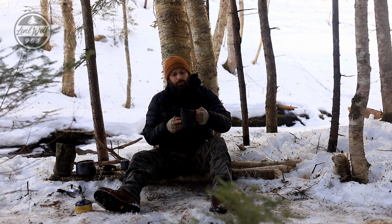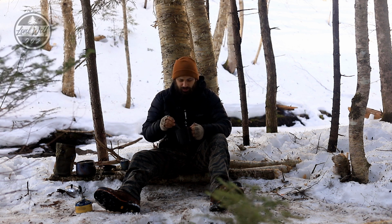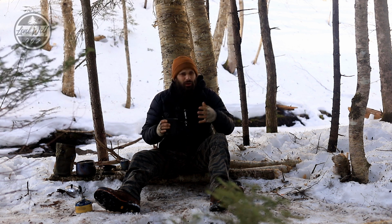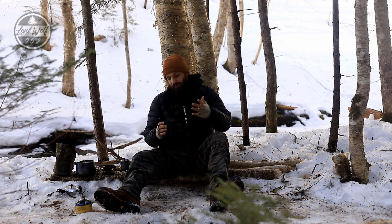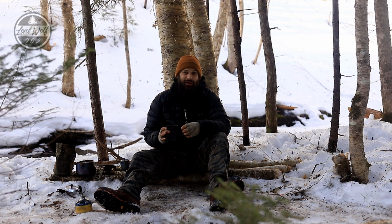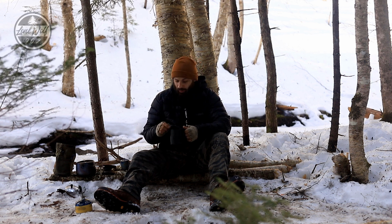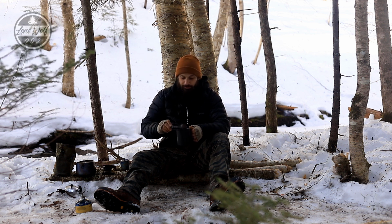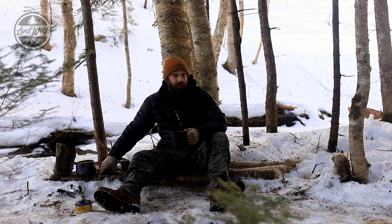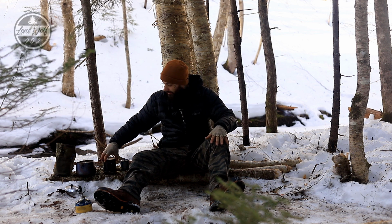I switched up my oatmeal to peaches and cream instead of apple cinnamon, so kind of mixing it up a little bit, doing different things. And with springtime almost here, it's nice to mix things up a little bit. So that word springtime that I just mentioned should explain how last night went. So I'm just going to cover this up really quickly. Just got to give it a quick stir. Cover it up, and I'll explain to you how last night went, because this is really interesting.